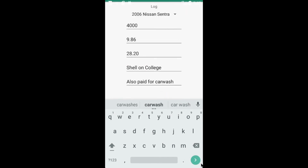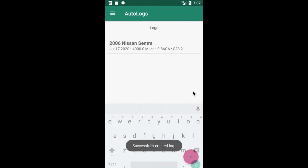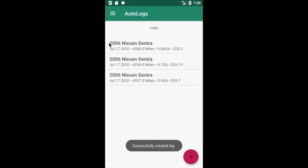Once the log is created, it will then be added to the list and displayed along with the vehicle it belongs to and some basic information about the log. Of course, this application is most useful when there are multiple logs, so let's go ahead and create a couple more logs. There, that should do the trick.